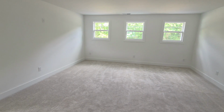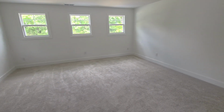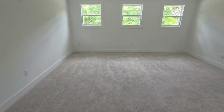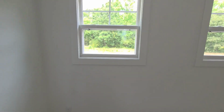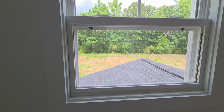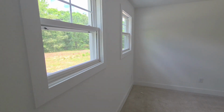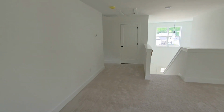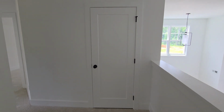All right, so entering this loft area, I think my favorite part about this home is the loft area, because you can see it's just like an additional living room that is upstairs. It has 3 of these really cool windows where you can watch kids play from the outside as you hang out inside, or vice versa. The kids can watch you do your thing outside while they're inside and not feel so isolated and alone. And we're gonna go up to this closet here.